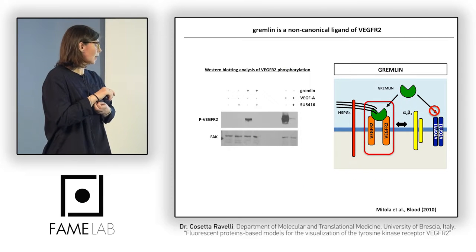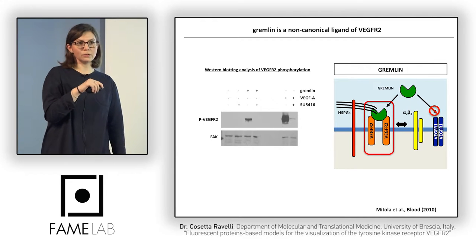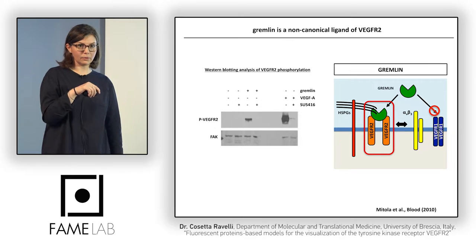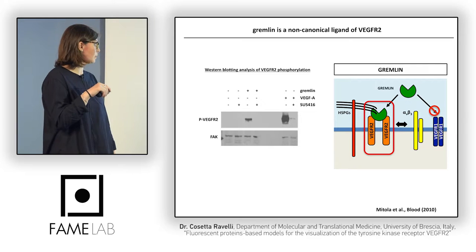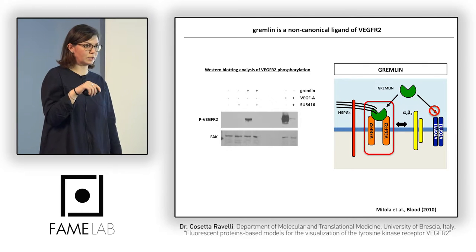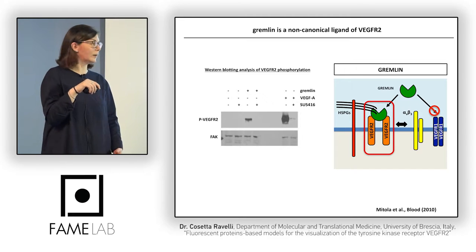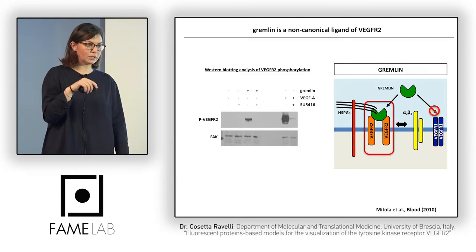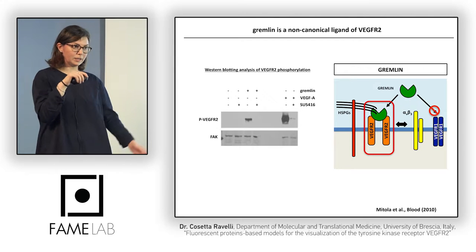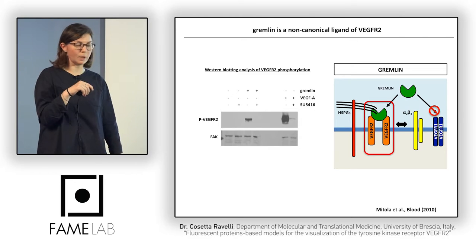At first, we saw that gremlin was able to induce the activation, and so the phosphorylation, of the receptor. But we also wanted to see if gremlin was able to induce the dimerization of the receptor, which is the most important event, demonstrating that the phosphorylation is not linked to intracellular activity, but to the transphosphorylation of the two subunits of the receptor.